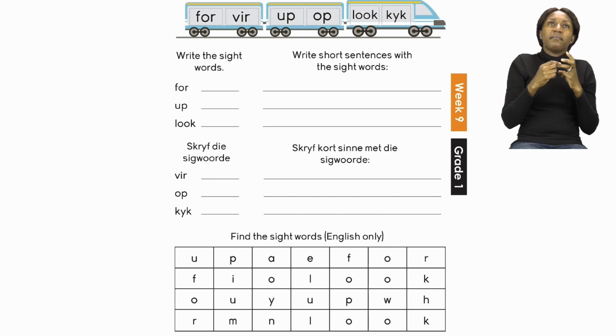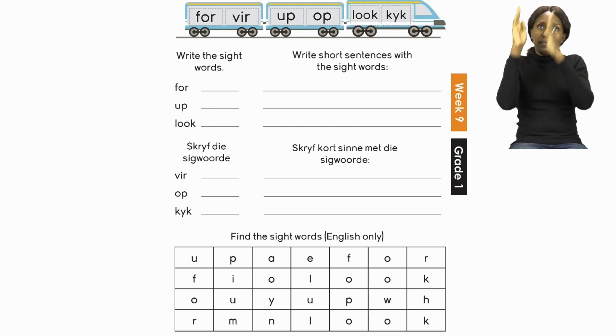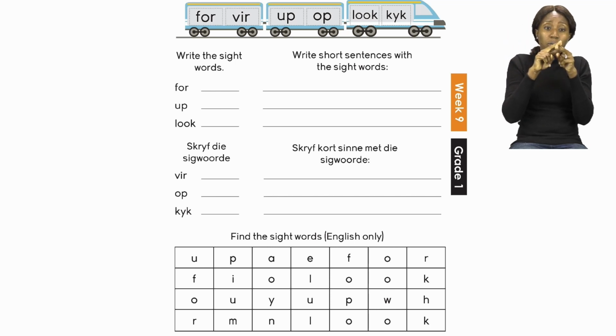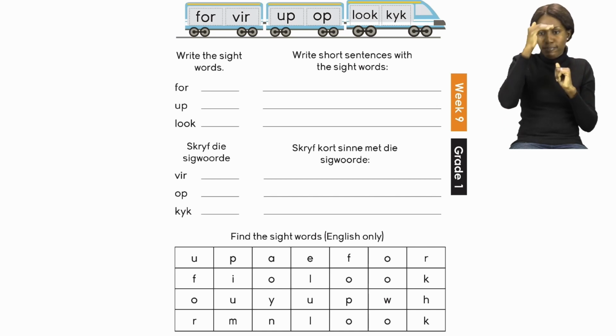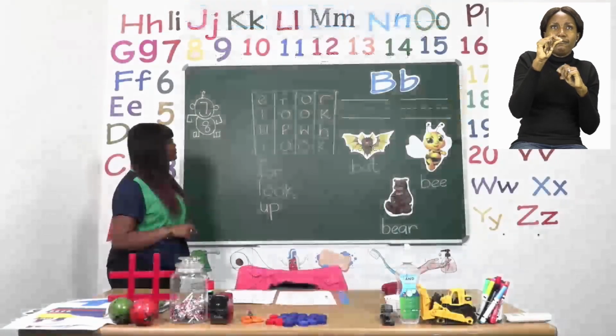So you are going to first write the sight word next to it, and then after that you're going to write a short sentence using the sight words. When you're done with your sentence, which by the way you must end with a full stop, you're going to take a look at the word search to look for your sight words. And that's the part we're going to do together. So let's take a look.